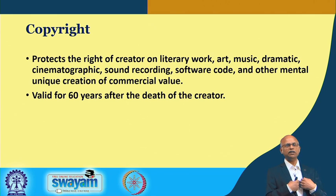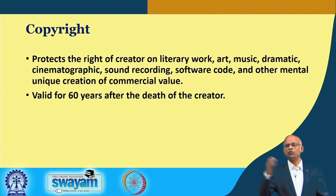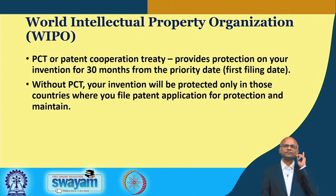Suppose I write a book and I die after 10 years. From that date, the copyright on the book will remain for another 60 years, and whosoever is the inheritor of my belongings inherits the copyrights.